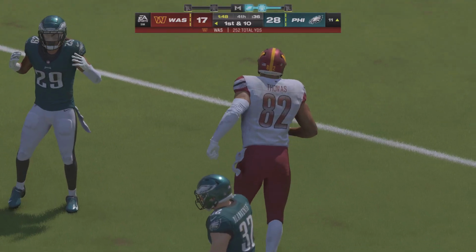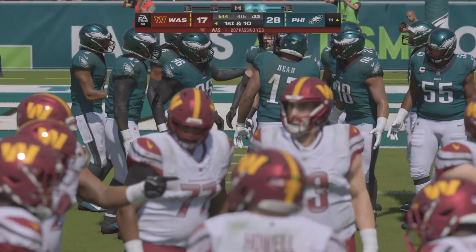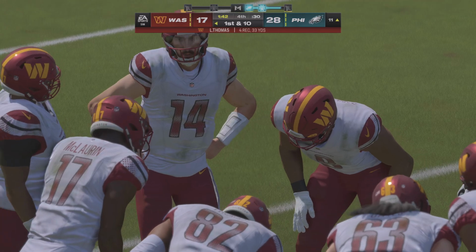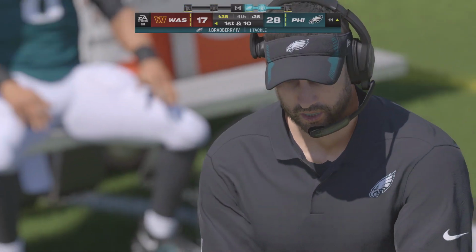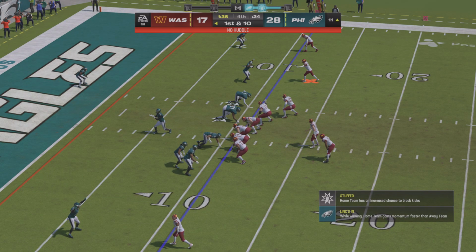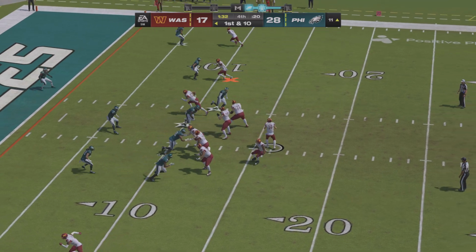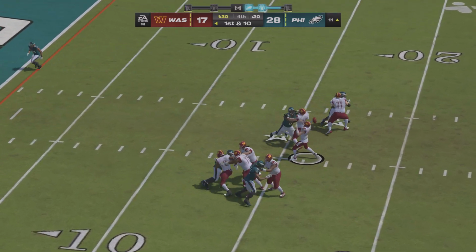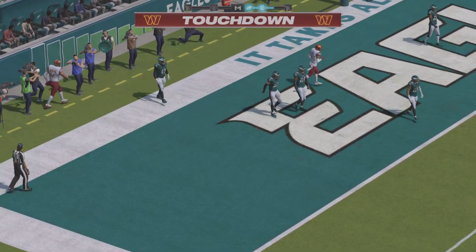Of course, remember, you need a touchdown here and a field goal. Doesn't matter the order, but they have to get it done and get it done fast. This is 1st and 10. Here's Howell. And this is caught now for a late touchdown.